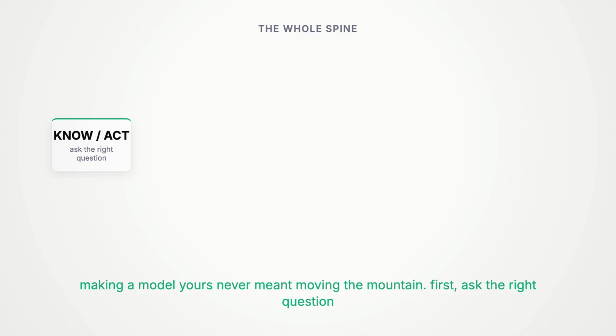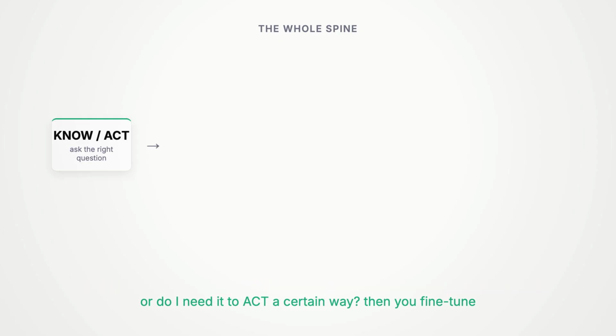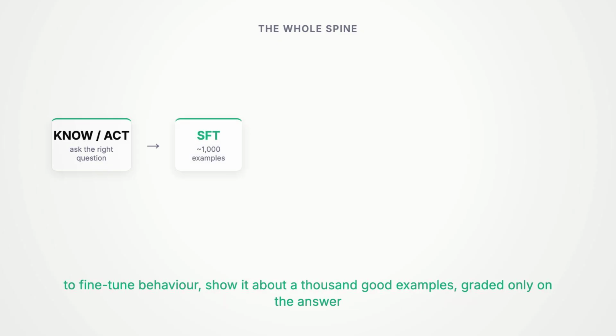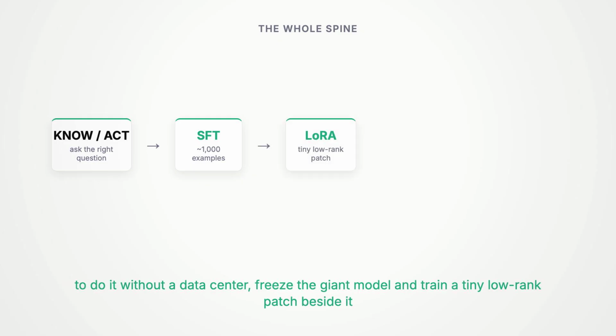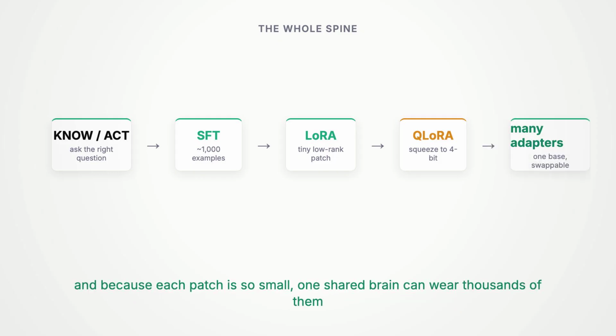So making a model yours never meant moving the mountain. First, you ask the right question. Do I need it to know something, in which case let it look things up, the retrieval you already built? Or do I need it to act a certain way, in which case you fine-tune? To fine-tune behavior, you show it about 1,000 carefully chosen examples and grade it only on the answer. To do that without a data center, you freeze the giant model and train a tiny low-rank patch beside it, thousands of times fewer numbers, that melts back in for free at runtime. To fit the frozen base on one affordable card, you squeeze it to 4 bits. And because each patch is so small, one shared brain can wear thousands of them, a different personality for everyone.